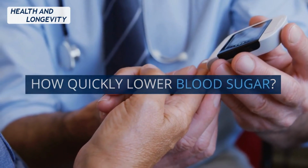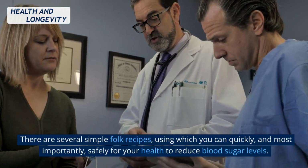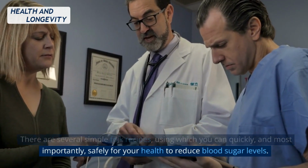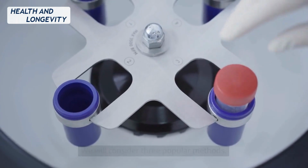How to quickly lower blood sugar? There are several simple folk recipes, using which you can quickly, and most importantly, safely for your health reduce blood sugar levels. We will consider 3 popular methods.